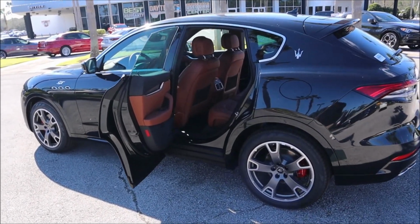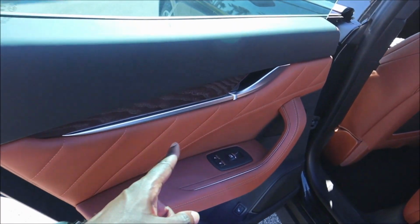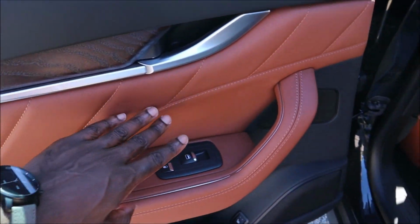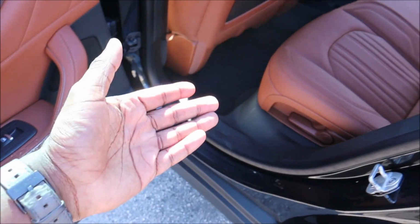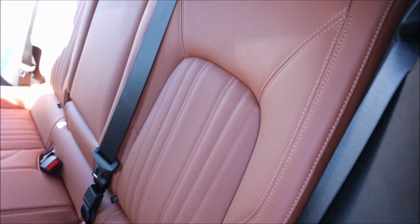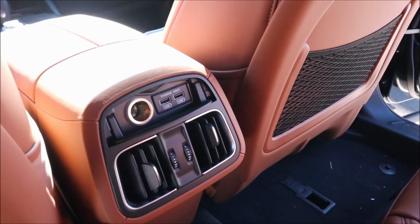Now we have the same love in the rear as we do up front. So Nero leather up top, open pore radical wood trim, aluminum trim, Cuyo leather with the Cuyo stitching. All right, and then you have the heated seating controls right back here as well. As you guys can see in the inside, Cuyo interior, natural drill leather. All right, and you also have right here in the center, USB charging.